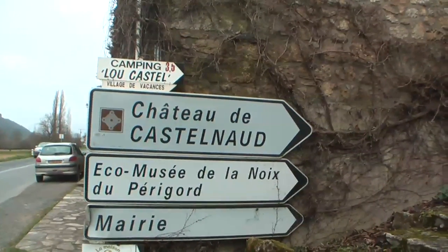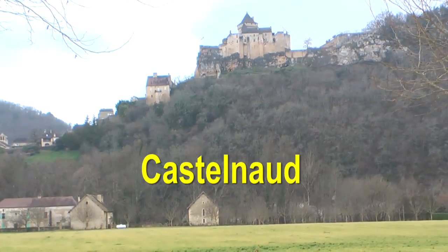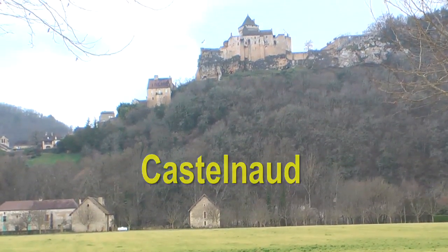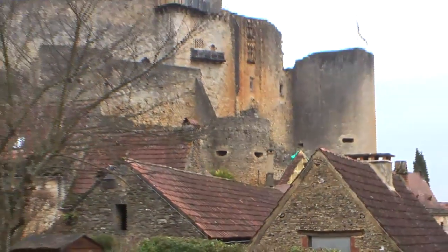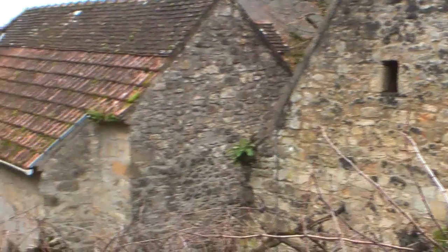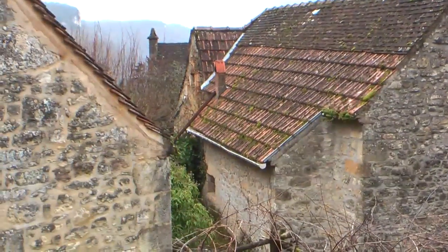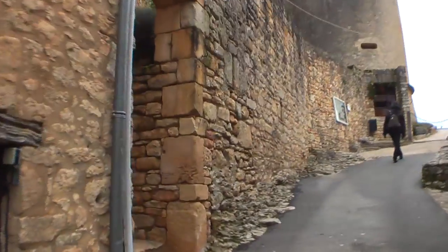We're visiting yet another stone monster, a giant castle up on the hill, the Chateau de Castelnaud. This was originally built in the early 13th century and burned down and knocked down and rebuilt several times since then. There's a medieval village at the foot of the castle that was part of its defenses, with somewhat of a tortuous series of alleys and little hills, and then you enter into the castle proper. It's a museum today, privately owned, a listed historic building, and a great experience.